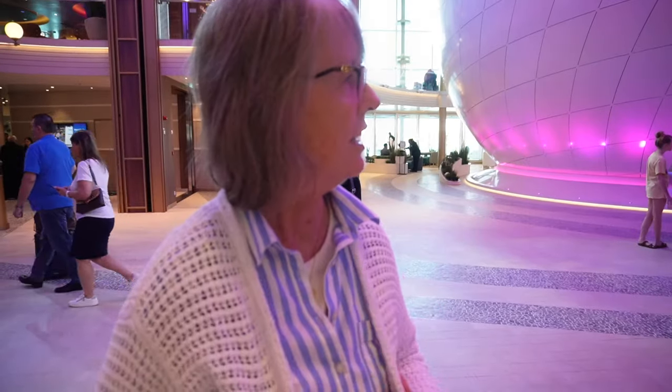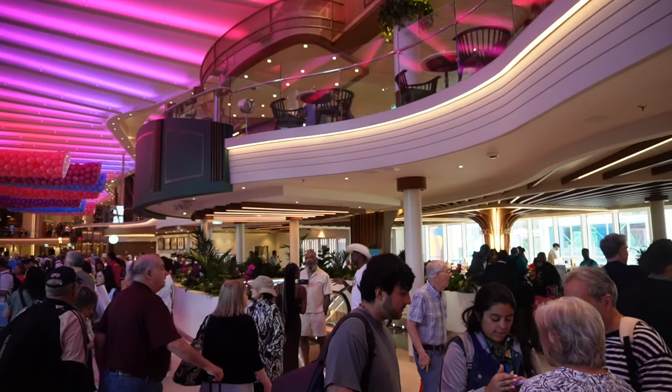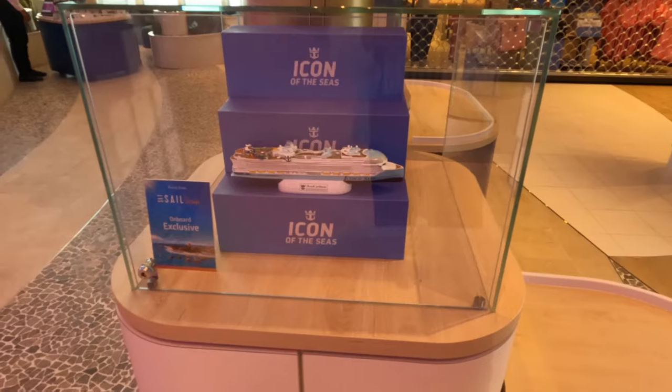There's just natural light. The Royal Promenade is twice the width. It feels like a hotel almost. It's beautiful. So I can't wait to check out the rest of the ship. Let's go. So we're trying to find our muster station.